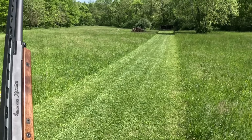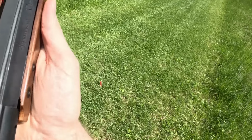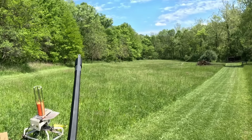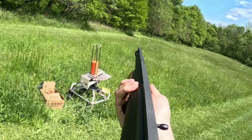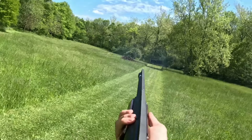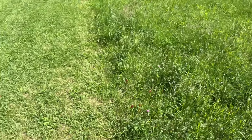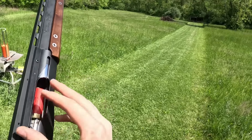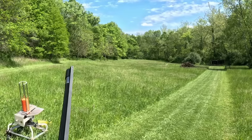It's an 1 1/8 ounce, I think 1,200 feet per second. It's a 3 dram load. So it should have more kick to it, but in this gun, more kick is not usually very perceptible. Yeah, like I said, I didn't feel myself move when I shot that. Try another round here. See if we can actually hit with it.